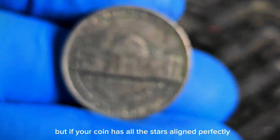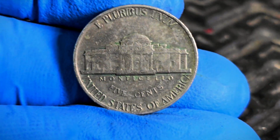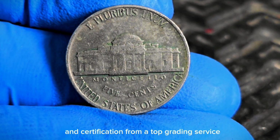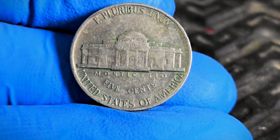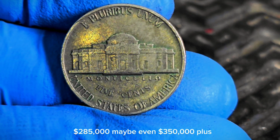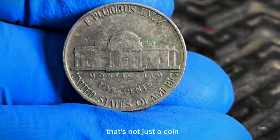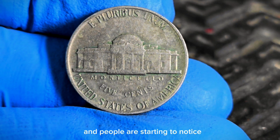But if your coin has all the stars aligned, perfectly struck full steps, zero surface marks, brilliant luster, and certification from a top grading service like PCGS or NGC, now you're playing in the big leagues. $285,000, maybe even $350,000 plus. That's not just a coin. That's a retirement plan in disguise, and people are starting to notice.